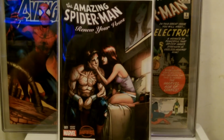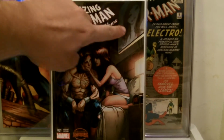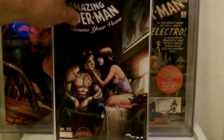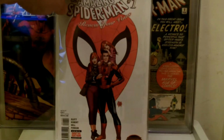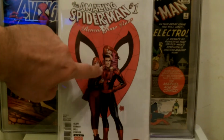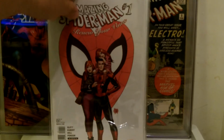This is the Umberto Ramos cover. See Mary Jane over on the picture up there. This was a pretty good story. I enjoyed it a lot. It had Venom in it. Venom was drawn really well in it. Venom goes after Mary Jane and his daughter, and Spider-Man has to stop him.